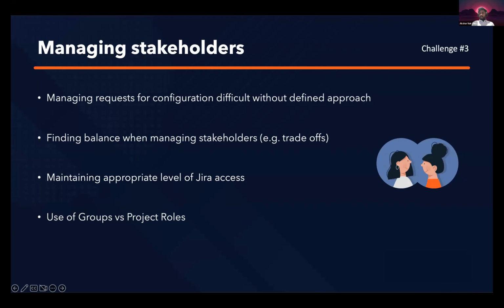Where you need to, when I mean stakeholders, I don't necessarily restrict the term stakeholders to the people that give you requirements, but it can include those business people that give you requirements, people that own the product, people who own the business, agents in your system, and also the users that log issues within your system if it was a service desk, etc.